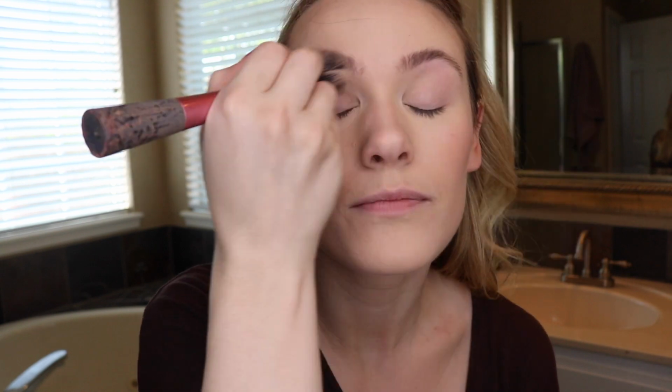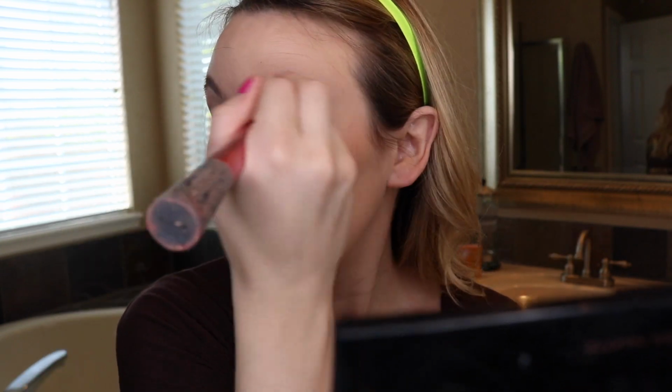This is something I also do, which is maybe weird. I just take the excess from what's on my brush and go over my lids, and it puts an all over color on my lid. And it helps with transitioning your eyeshadow. I don't know, maybe that's dumb, but maybe I'm a genius.